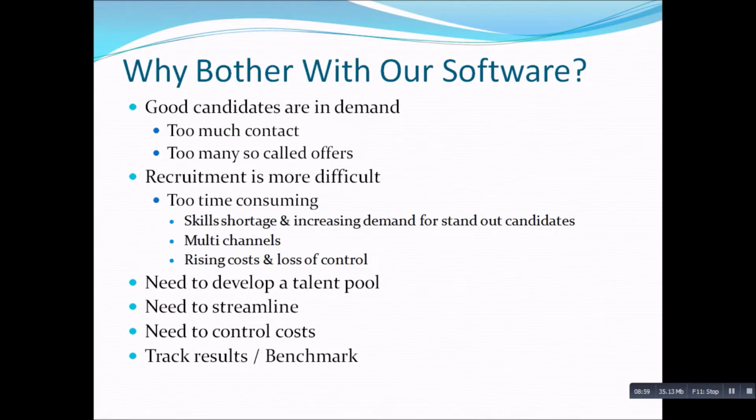Candidates are in demand, that's the fact. They always have been and always will be. But because there is such a vast array of recruitment methods available today, it means that they're being contacted too many times, and often with offers that just simply are either not suitable or don't exist, which means that recruitment is becoming more and more difficult.